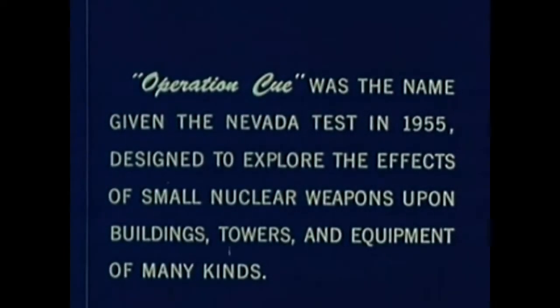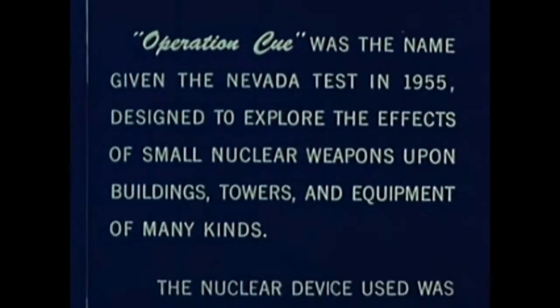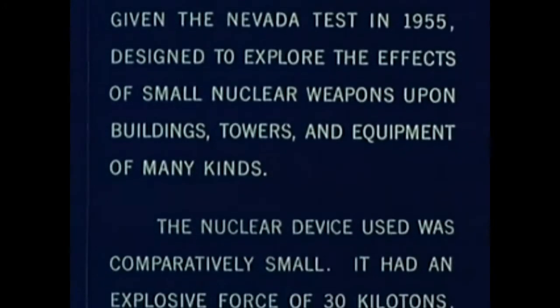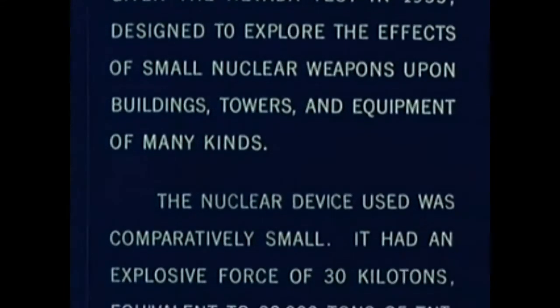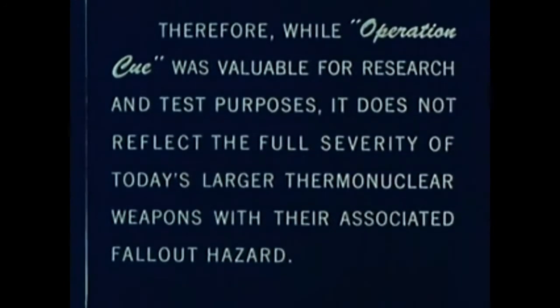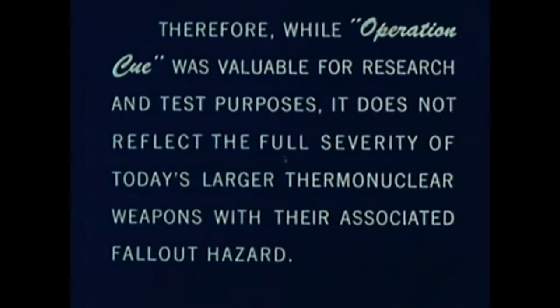Operation Q was the name given the Nevada test in 1955, designed to explore the effects of small nuclear weapons upon buildings, towers, and equipment of many kinds, of at least 8.5 or 9 miles. Therefore, while Operation Q was valuable for research and test purposes, it does not reflect the full severity of today's larger thermonuclear weapons with their associated fallout hazard.